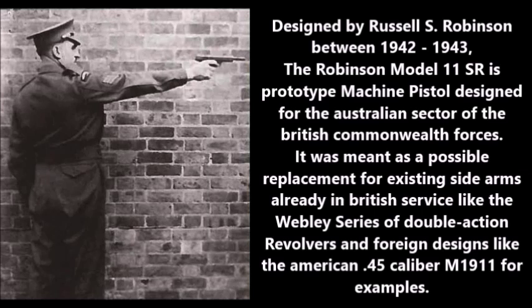Now, the Robinson M11SR is considered a PDW, a personal defense weapon. That is largely because this weapon was not only a machine pistol in the standard sense, but she was also one of the first machine pistols to be fitted with a permanent stock.